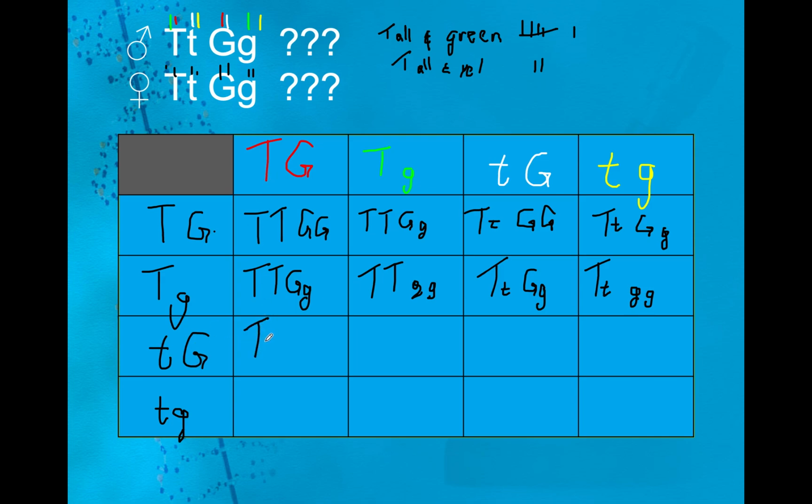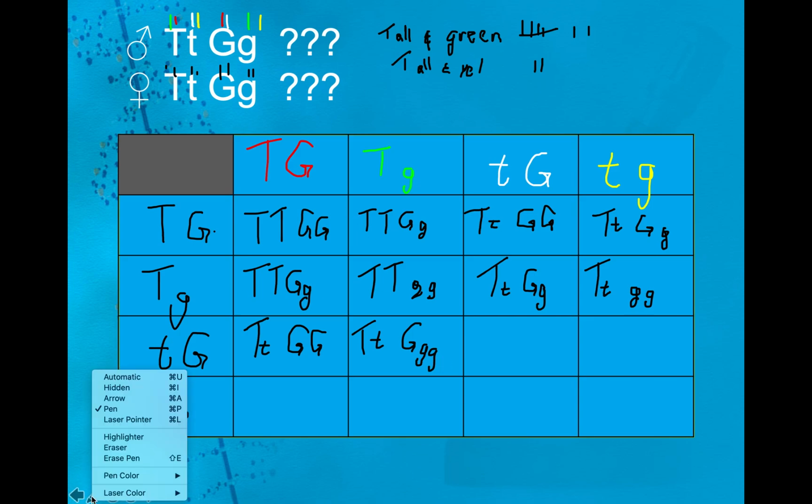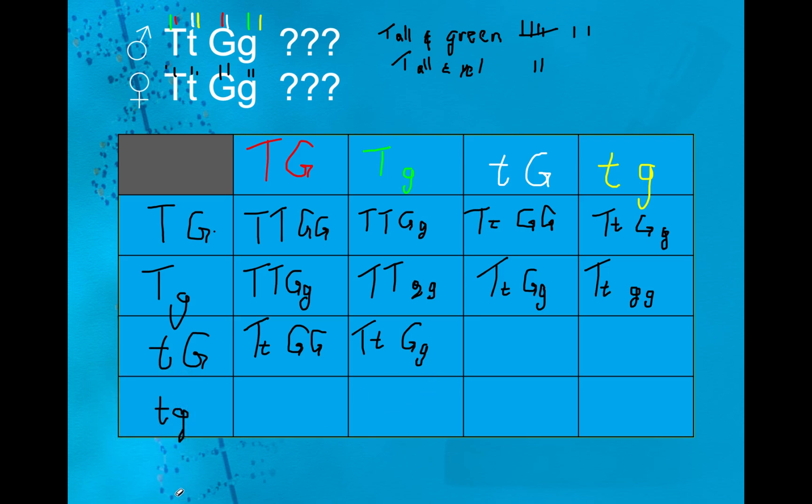So a capital T and a lowercase t. Tall or short? It's tall again. Capital G. Green or yellow? Green. All right, now we're up to a 7-to-2 ratio. Capital T, lowercase t. Tall or short? That's tall. Capital G, lowercase g. Green or yellow? Oh, too many G's there. All right, there we go. Capital G, lowercase g is green. That's tall and green. All right, 5, 6, 7, 8. We got an 8-to-2 ratio. That's a 4-to-1.